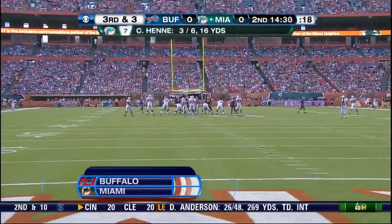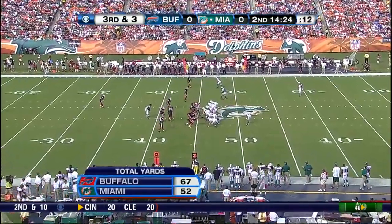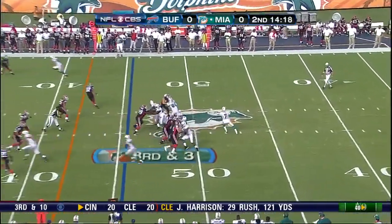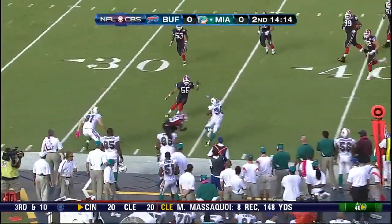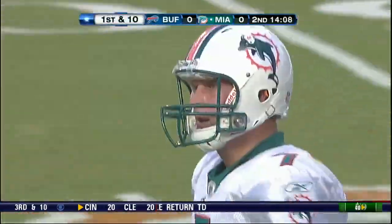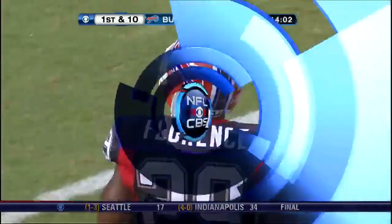4 defensive backs for Buffalo on this 3rd down and 3. Ricky Williams in the game. Henne is the quarterback. Polite with Williams in the backfield. The block by the tight end, Cobbs. Or make it Polite, excuse me. No, it was Cobbs, and Florence was right there. Cobbs was in, makes the catch. Florence makes the tackle. It's a gain of 10. It is a 1st down to the Buffalo 35.